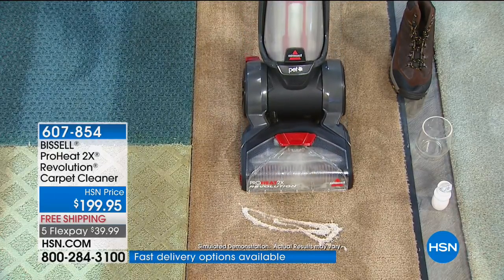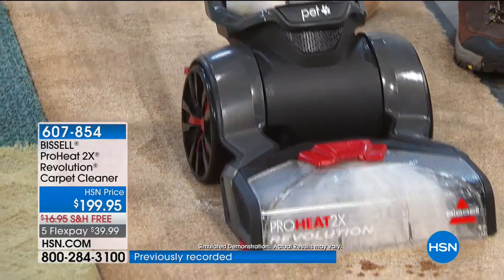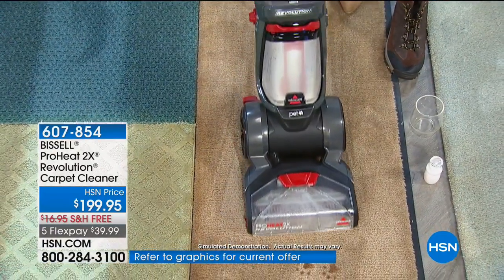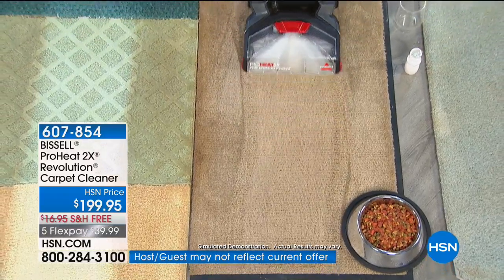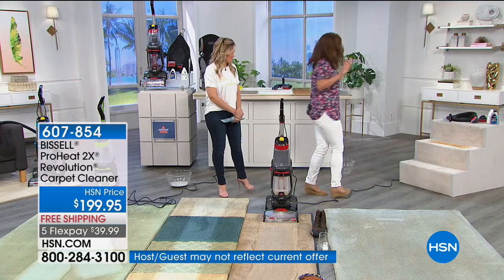Watch how I'm getting that powerful suction as I go over and back. Here we've got dairy. Look how I can maneuver this just like a vacuum. Now watch, here we've also got these puppy paw prints. It's scrubbing and you're getting that heat wave technology together. And look at that, the worst of the worst stains. But I know that we only have a couple minutes.